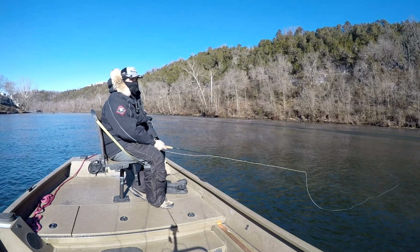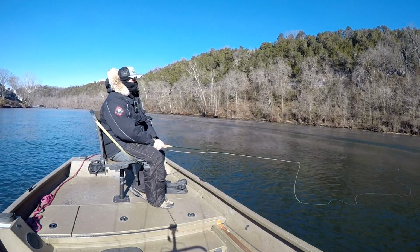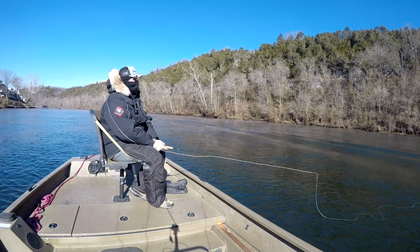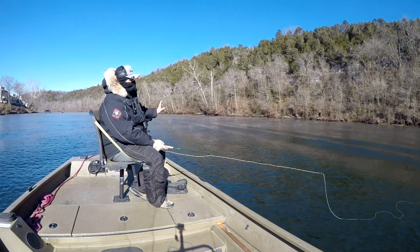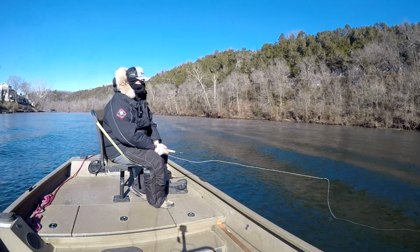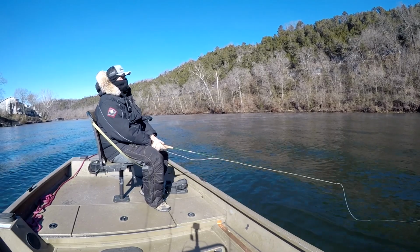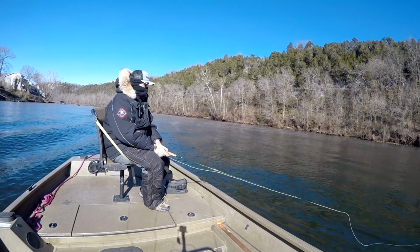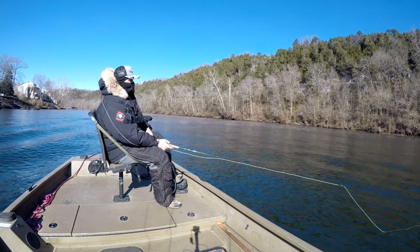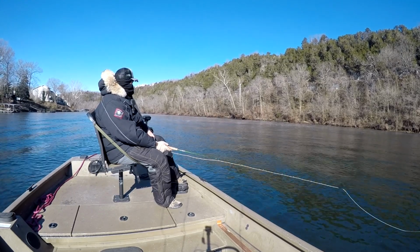So far, I've only got one fishing report. They said they drug a scud and caught one, and it got off at the boat. And they said they tried jagging jerk baits both down below Fall Creek, and no bites on the jerk baits. So, oh my gosh, that is all I know about on fishing reports so far today.